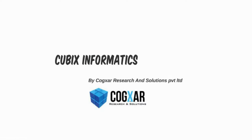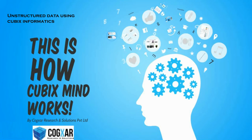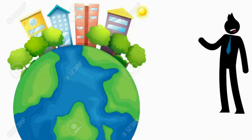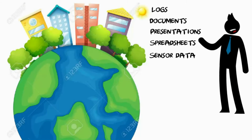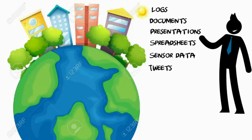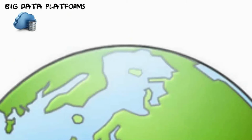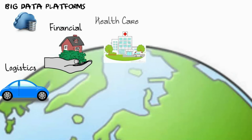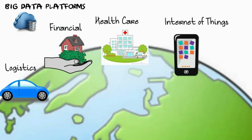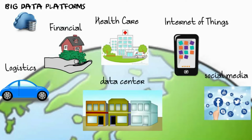The presentation will talk about cognitive-based informatics called Cubics and how Cubics is used for unstructured data. Unstructured data keeps raining down. More logs, more documents, presentations, spreadsheets, sensor data from the Internet of Things, tweets, posts, video, audio, location information and more. Organizations working in logistics, financial services, healthcare and many other sectors are also capturing more data. Even public social media is creating vast quantities of digital material.